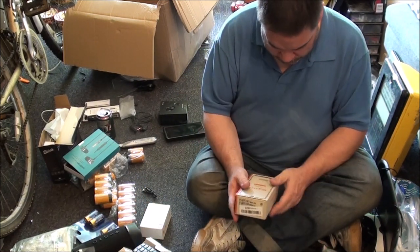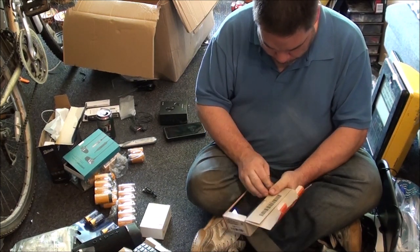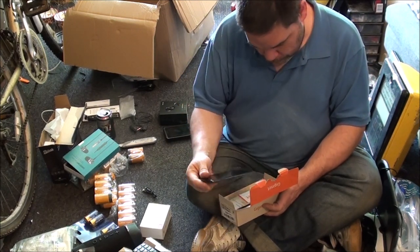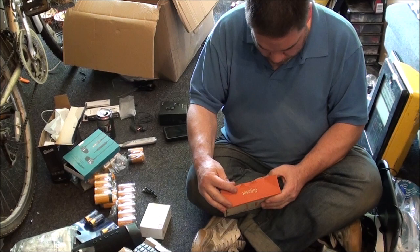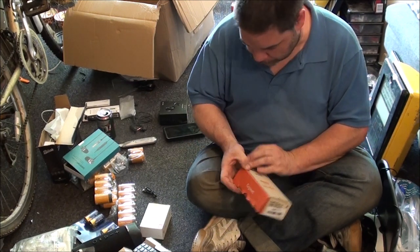The phone, we'll look into that and a spare one will never hurt, even though it's got a damaged screen on it. No, I don't know if a screen could be fixed on that one.